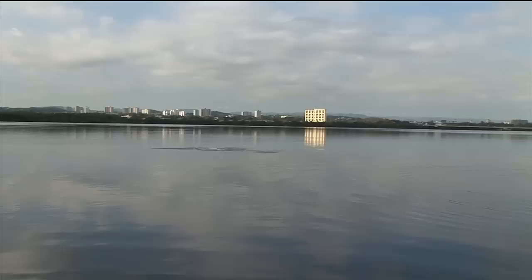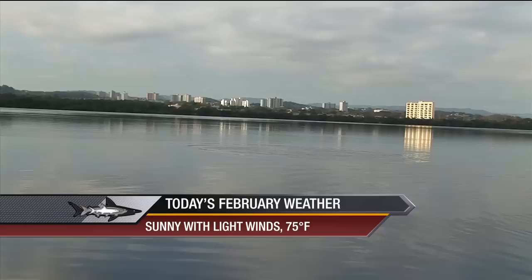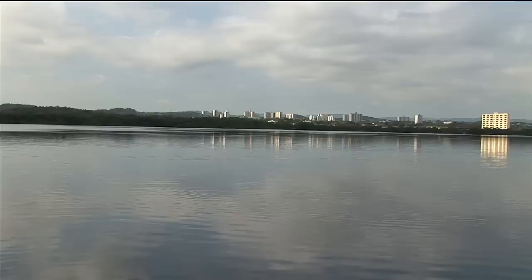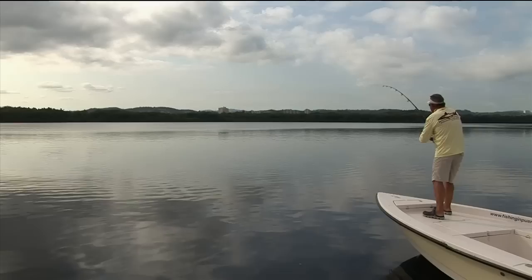He's probably gonna jump again, I'll tell you, I don't know. Oh, wow. Yeah, he ran off a lot of line. Really? Yeah, he's smoking. Oh, he gave me that head shake, didn't like it. Boy, he's in really shallow water here. All right. Tarpon fishing at its best, boy, I tell you what.